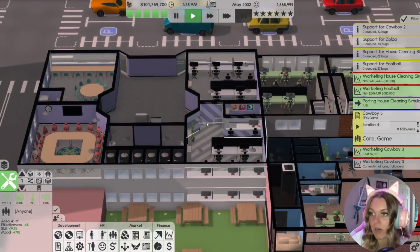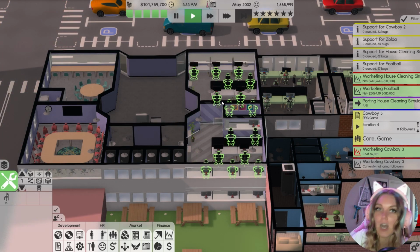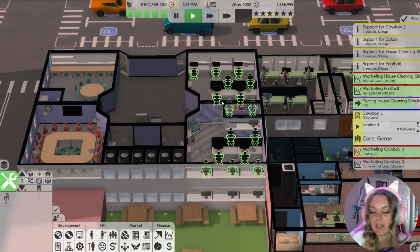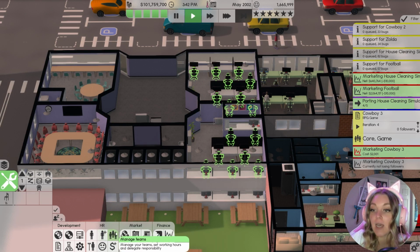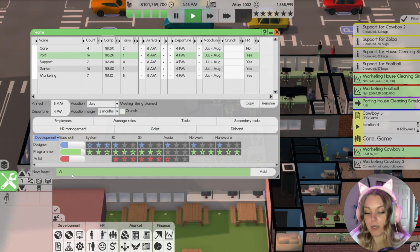Going up, we are going to start with our audio team. For audio, you need fewer designers for your audio research, so I think that'll put us in a pretty good position. So we can have 16 audio team members plus their leaders. So let's go to manage team and let's start building a new team. This is going to be our audio research team.